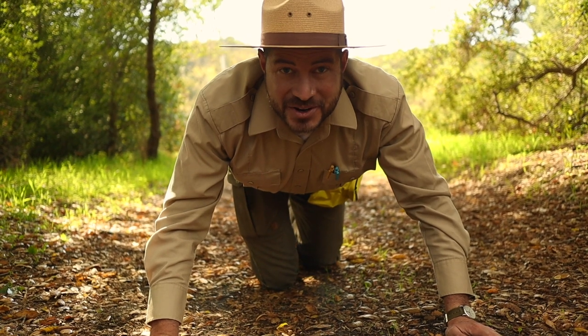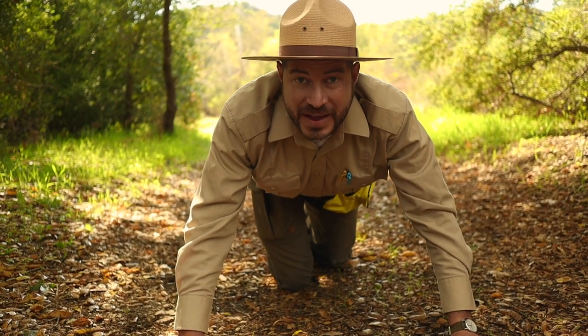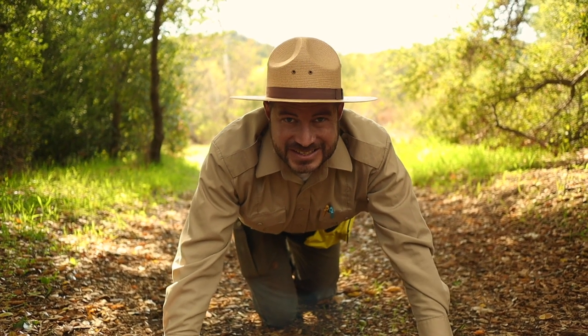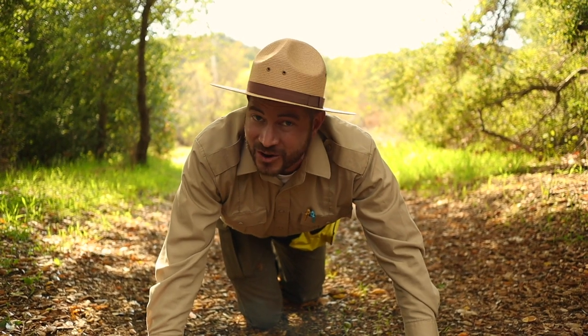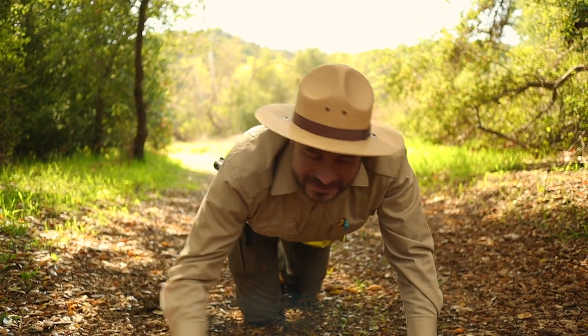Just like reading a book, reading tracks can be difficult at first, but gets easier the more you practice. Think of it like an art form that's part science, part imagination. It can be a whole lot of fun to look for tracks at your home, outside your school, or out on the trail. Let's head back to the ranger station and wrap things up.